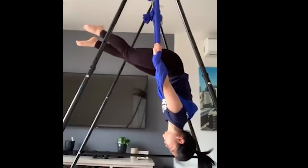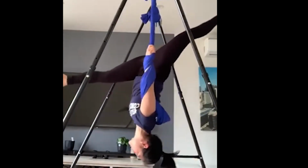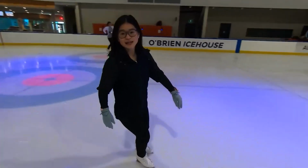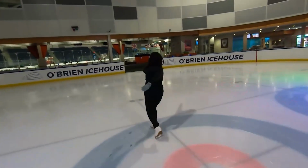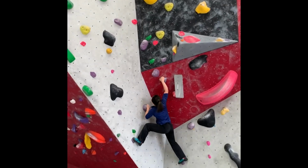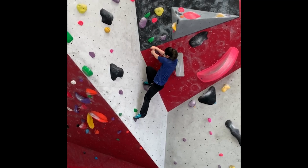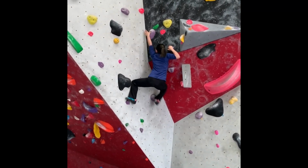Now, because of my upbringing and the certain sports that I was exposed to when I was young, I tend to be drawn to sports that are very artistic and which require both flexibility and strength. So I like things like figure skating, I like sports like aerial dance, I like yoga, and recently I actually fell in love with bouldering. Now, all these sports require me to be both strong and flexible. So I just allocate time throughout the week to do these specific sports.